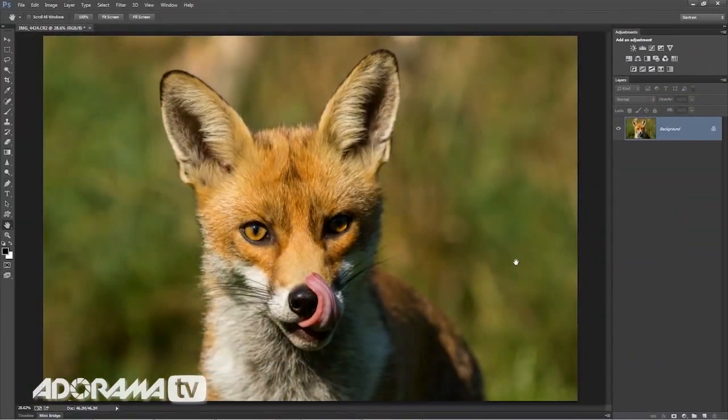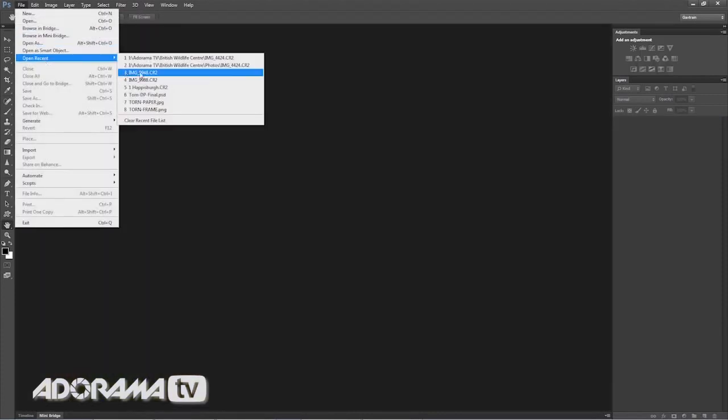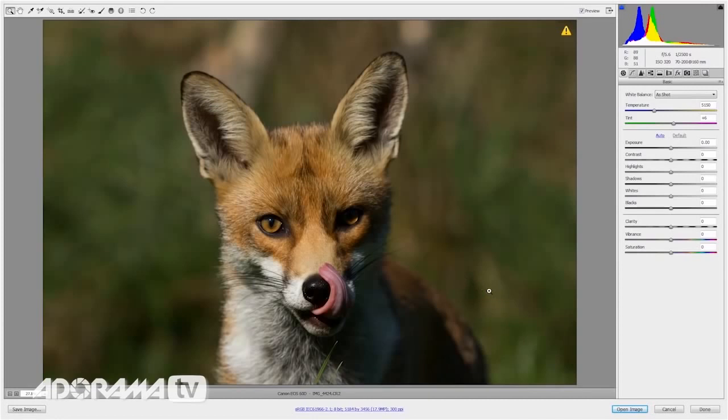So I took a load of pictures at the Wildlife Centre and it really was great fun, and this is the one that I want to work on. I think this picture's got a bit of character. So let's close that down because that's where we're going to end up, and let's reopen the RAW file as it came off the camera.